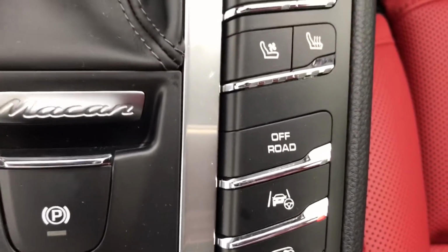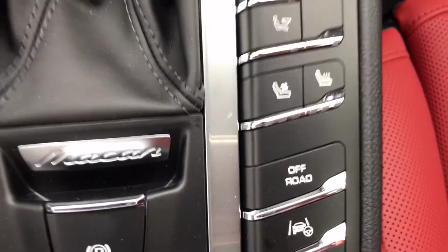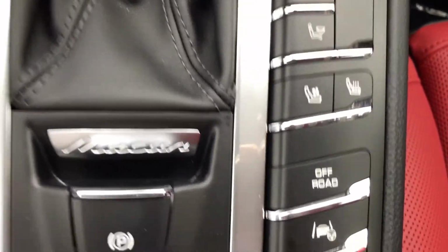You have your off-road mode. Again, since it's all-wheel drive, you can have the all-wheel drive system operate a little differently to be more optimized for an off-road setting.